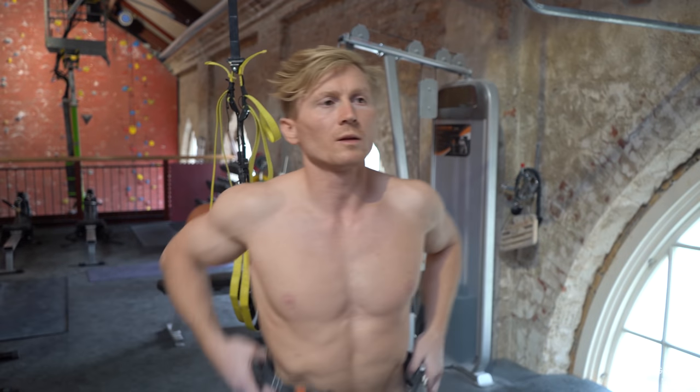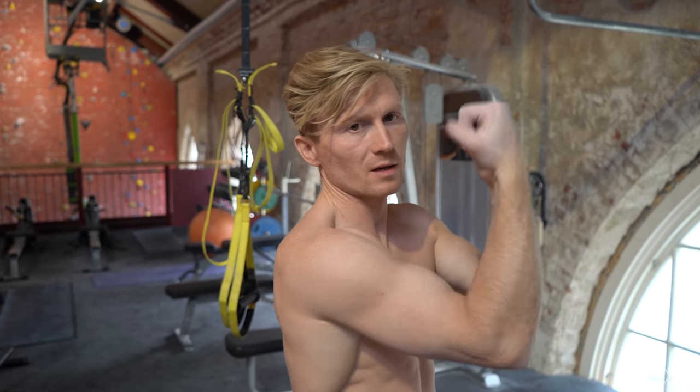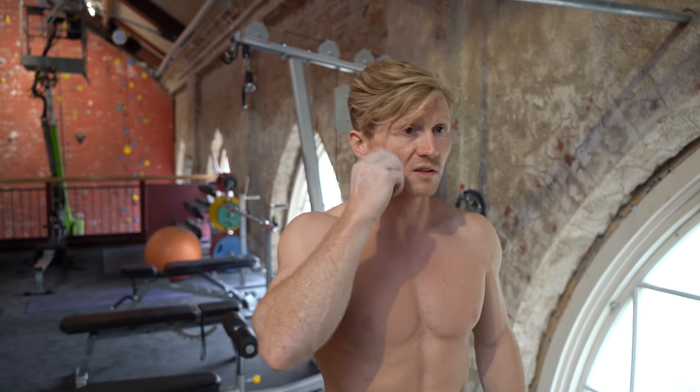So I've done a lot of weighted pull-ups lately, but today I'm gonna do it this way, so it's biceps instead of this way. I think I'll do 40 kilos. 5 reps of 40 kilos times 3 should be a good amount to end things off today.